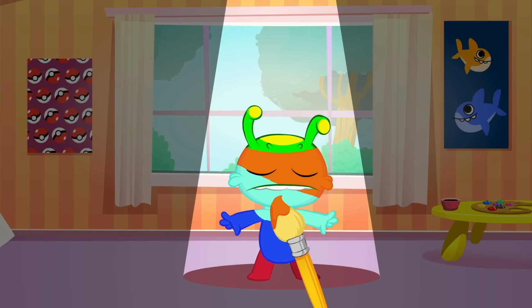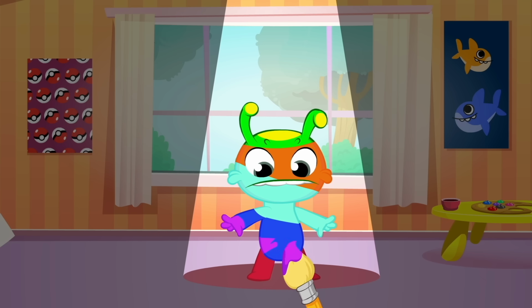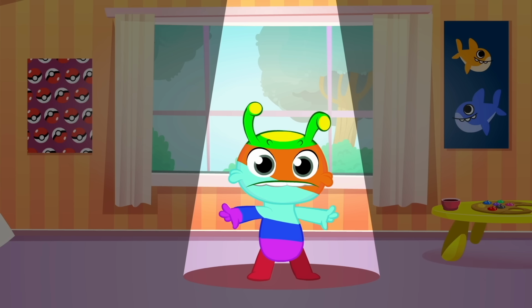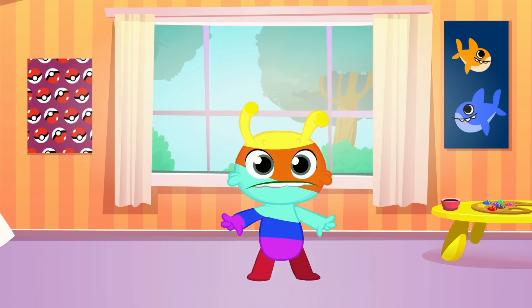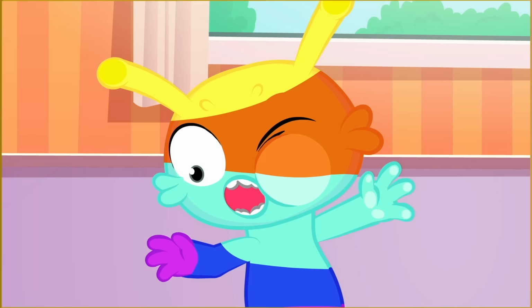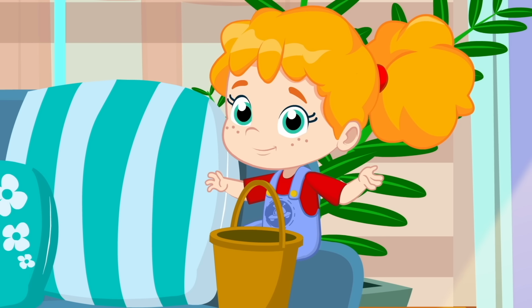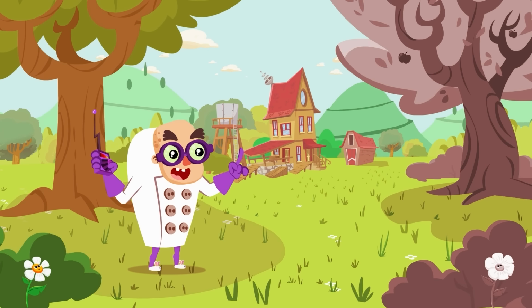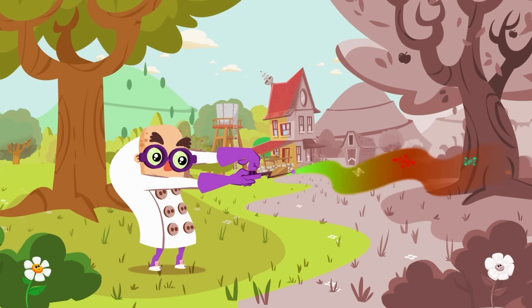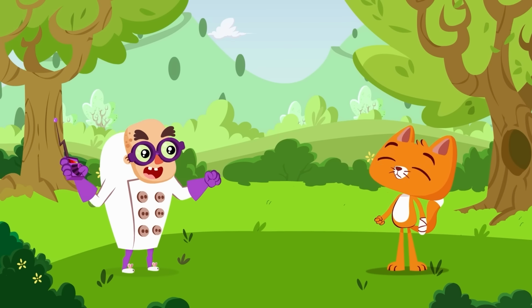Now some orange! Wait, you need some pink. Pink. Last but not least, yellow. Perfect. Look at that color, I want them all! What?